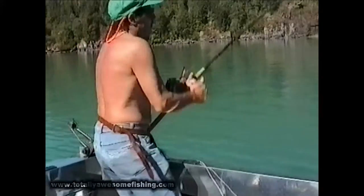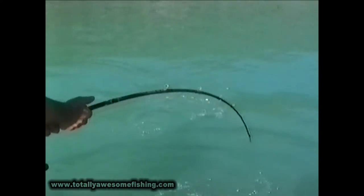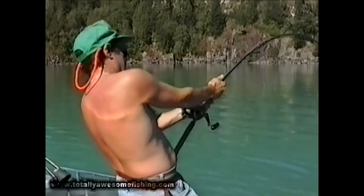Now, Fred, we're taking what? 5 fish today? This is our 5th today, yeah. And what a fish. Oh, yeah. Look at that. And he's going to go underneath. It is an animal. Whoa. He doesn't want any part of coming near this boat. Yeah, that's a great fish.